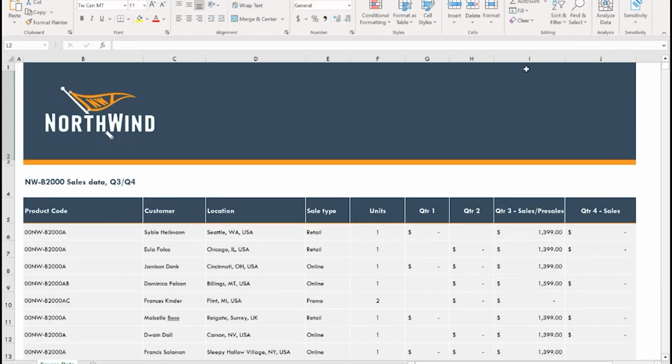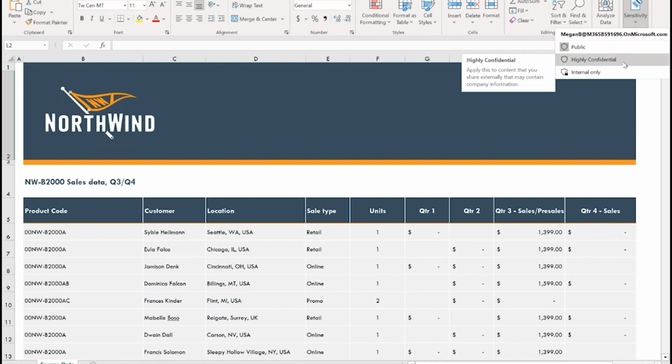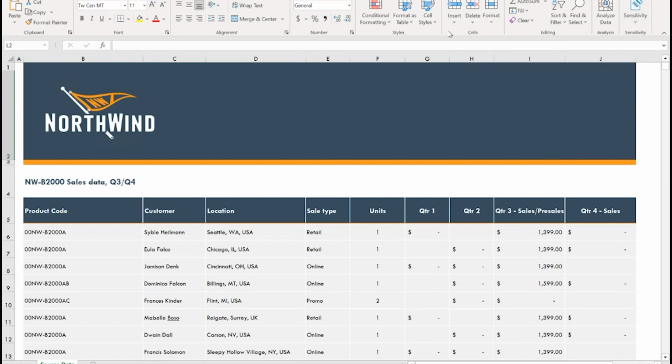And on the home ribbon, we can see that there is a sensitivity drop down with multiple choices of the level we want to set. So we can label this one as highly confidential. This way, only the inner team can view it, and we can change the permissions at any time. So there is that flexibility in creating labels and setting policies on documents. Now you'll see in real time that this document now contains confidentiality verbiage, so we're all aware of its status.